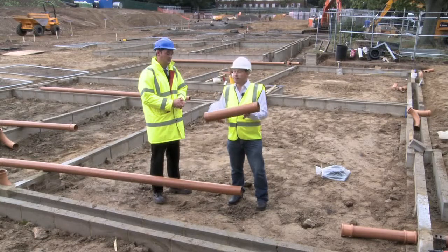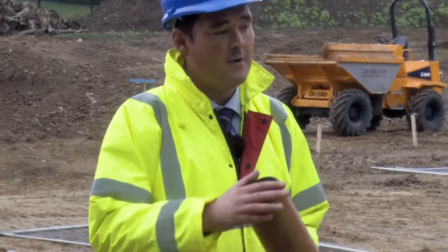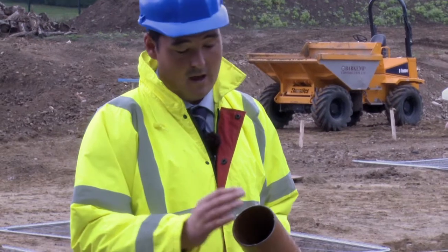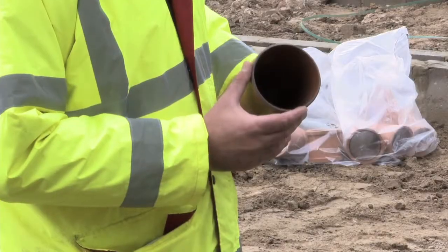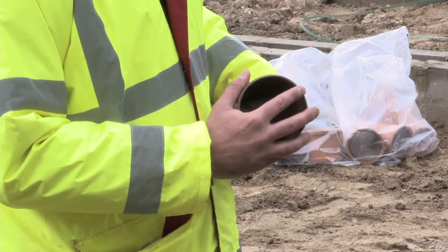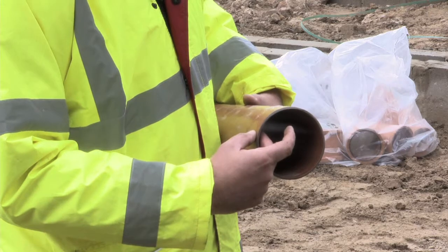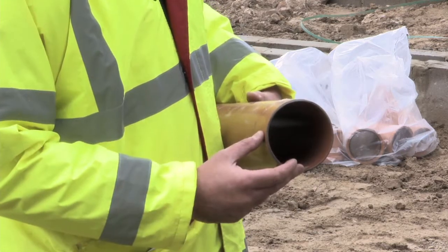And I take it this is a typical plastic drain pipe, Stuart? It's not exactly the case, Tony. This pipe is made with recycled technology. It performs in exactly the same way as any standard drainage pipe, yet it's made with over 50% recycled materials. The pipe is a triple layer pipe. The outer layer is virgin plastic, inner layer is virgin plastic. The core is made with high quality recycled materials.